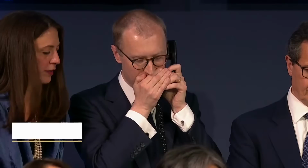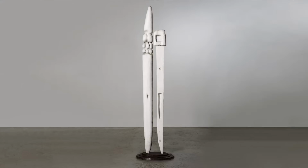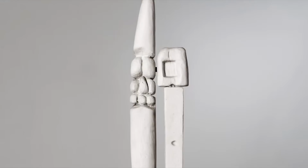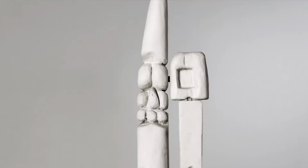And lot number 122 has been withdrawn, so we move on to lot number 123, property of an important European collection, the Louise Bourgeois, in size with the artist's signature, and number 3 out of 7, conceived in 1947, of course, and I'm starting the bidding here. It's shown for you on the screens, I believe. Yep, there it is. And we start at $1,500,000, $1,600,000, $1,700,000, $1,800,000, $1,900,000.